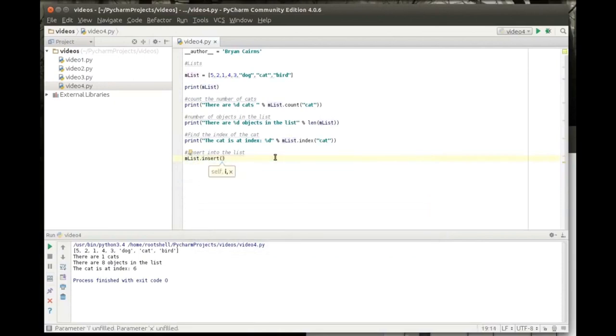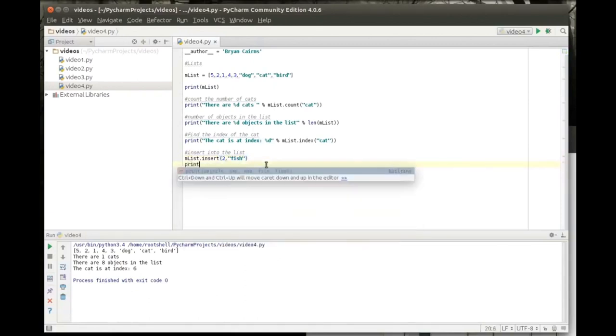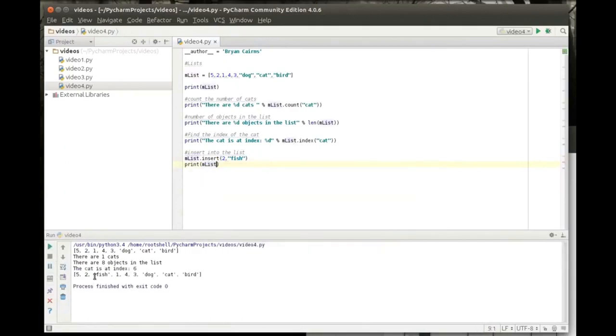So insert, and we're going to insert at position 2, or I should say index 2, a fish. When was the last time you really wanted to insert a fish into anything? Really think about that. All right, so we're going to now print out the list and see what happens here. And you can see at position 2, remember 0 base, 0, 1, 2, we now have a fish.